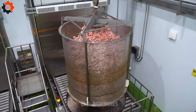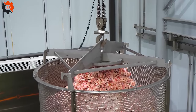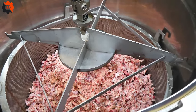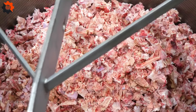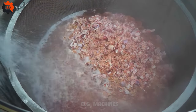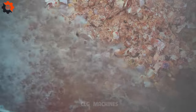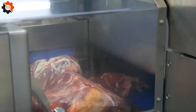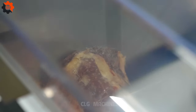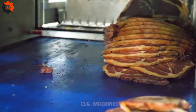A bustling production floor, alive with the rhythmic hum of machinery and the tantalizing aroma of freshly made noodles. As you walk through the doors, you're greeted by the sight of state-of-the-art equipment, each piece meticulously designed to craft the perfect noodle.